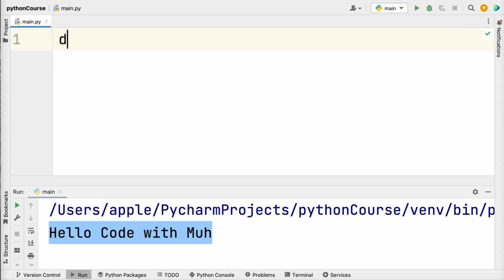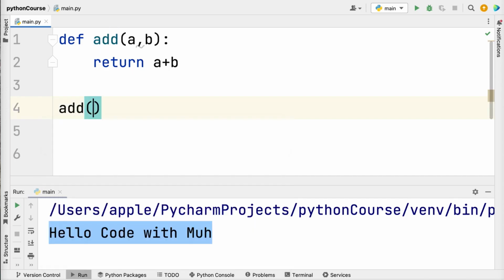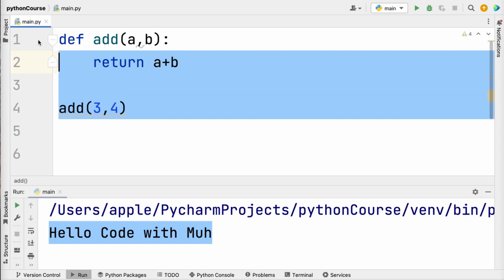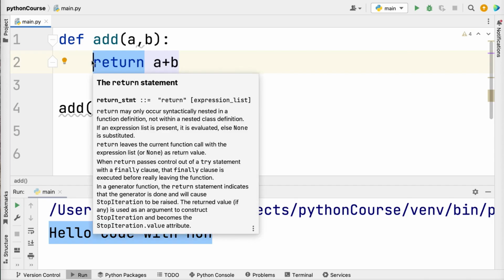Let's have another example of a function named add, and I will add 2 variables in this function and return a plus b. Okay, so we can call this function by passing two values. Let me explain the structure of this function. Functions can also take parameters, which are values passed to a function when it is called. These values are used inside the function to perform a task. Also, you can return a value using the return keyword.